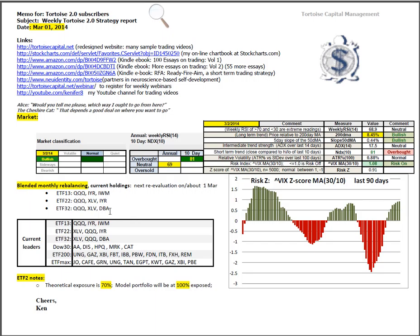Blended monthly rebalancing was updated this week. If you waited until 1 March, the current holdings would be, in the ETF 13, technology, U.S. real estate, and U.S. small caps. ETF 22 is technology, real estate, and then XLV is healthcare. And ETF 32, that's technology, healthcare, and then the commodity grains, agriculture ETF.